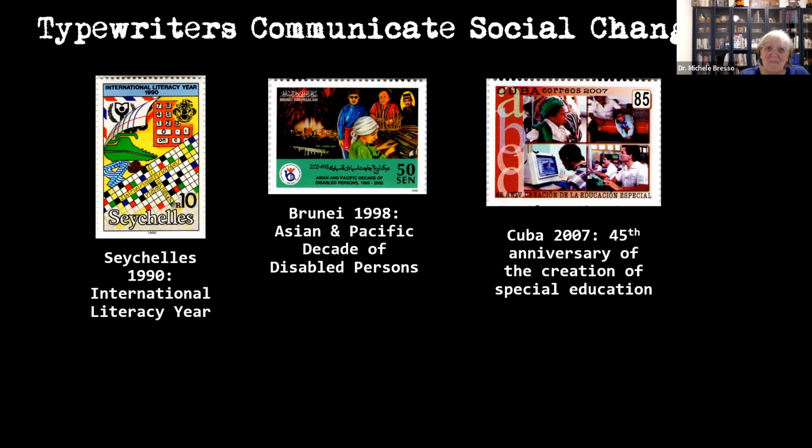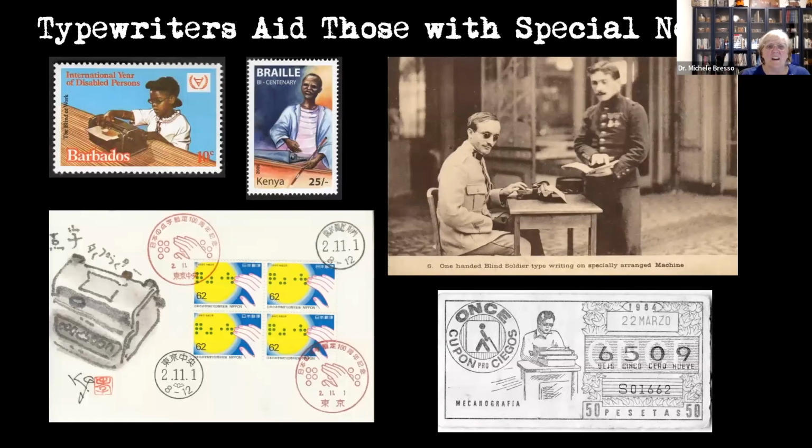On many stamps, typewriters have become to represent social change or innovation. And these 3 stamps show different uses of the typewriter in conjunction with literacy, disabled persons, special education, and so on. Likewise, here is a series of stamps and covers on the left side showing Braille typewriters and focusing on its specific use for people with special needs. This is also depicted in this image on the upper right.